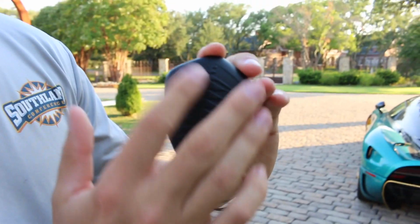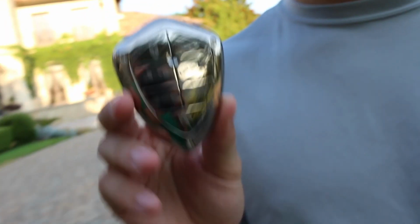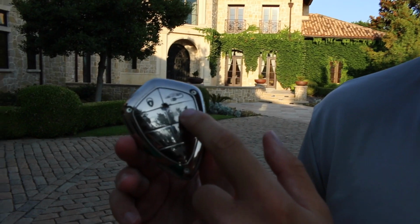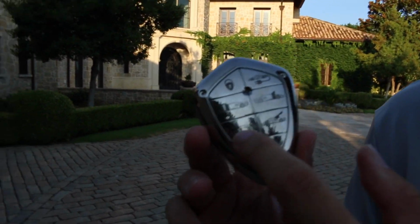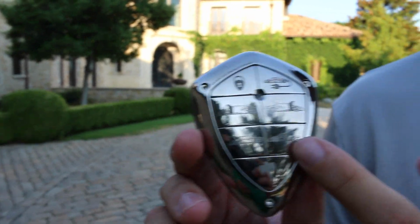This is the key. One side is black with the Koenigsegg shield on it, and then the other side tells you everything you could do with it. You have the locking button, unlock and lock. You can also open up each door. You can open up the front hood and the rear. And you got the charger on the top. Would you call that a trunk?